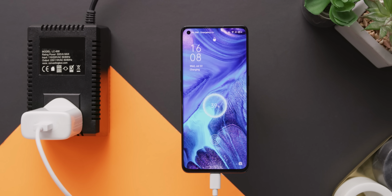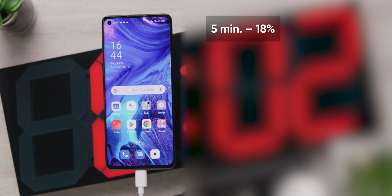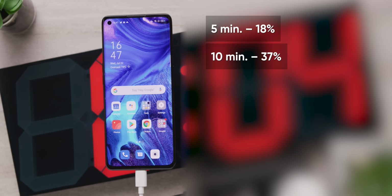But to make sure we got the full 65 watts with the Reno4 Pro's non-North American charger, we plugged it into this. It's a light fuse power converter that I actually got for a completely unrelated project, but it definitely came in handy here. So 5 minutes plugged into this monster got us to 18%. 10 minutes got us to 37%. It's basically linear at that point.